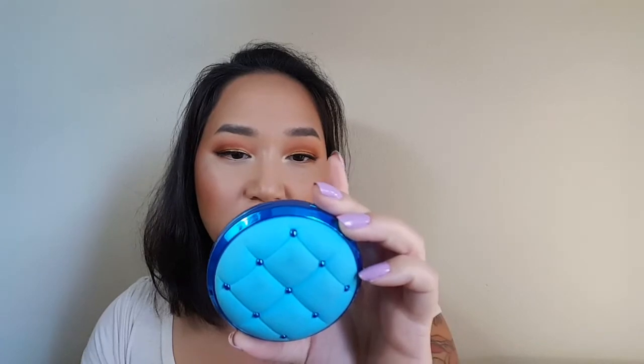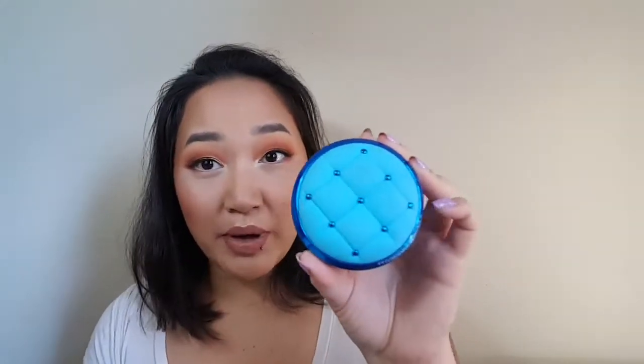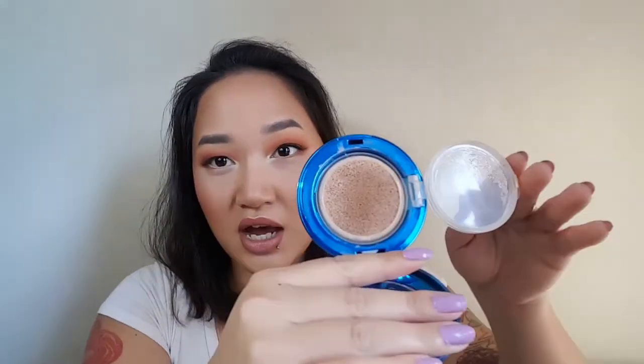Thank God, I think I got this in a BoxyCharm. The next makeup item I did finish up was this Physician's Formula Mineral Wear Talc Free All-in-One Cushion Foundation. Really pretty packaging, but like all Physician's Formula, they're so bulky. This is such bulky packaging for no reason whatsoever. It has a nice mirror and it comes like this. Like most cushions, it has that closed top and the cushion in the bottom.